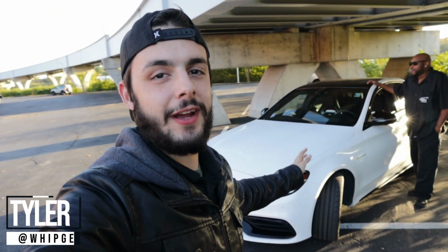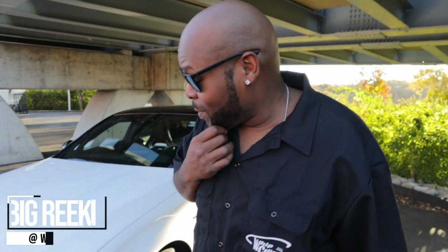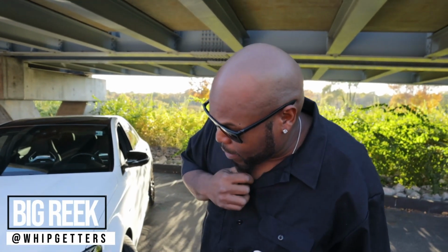This car is criminally underrated, and when we say that, we mean oddly overlooked a lot. Most people are like, oh, I want supercars, I want McLarens, Audis with V10 turbos on it. I mean, this is just the perfect car. This is a 2019 AMG C63-S.